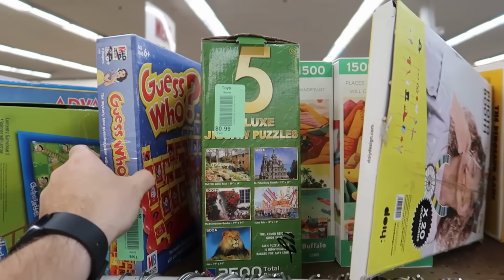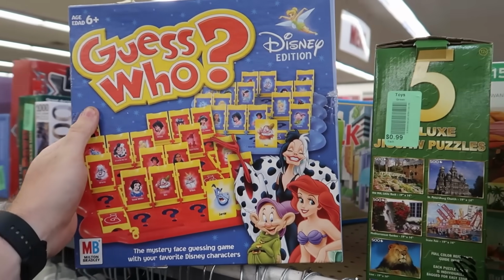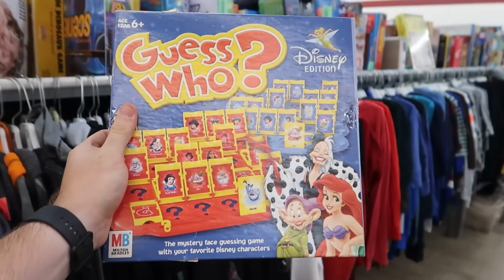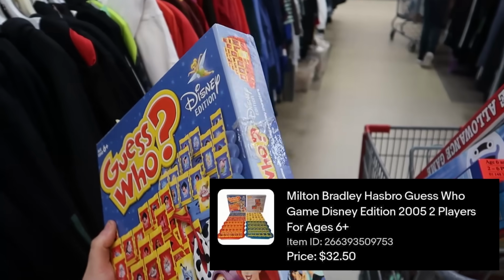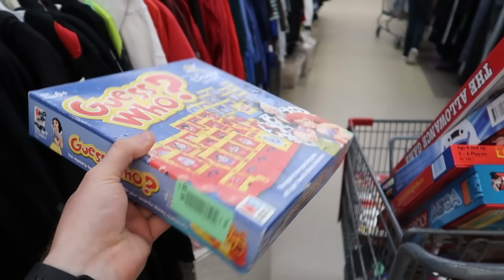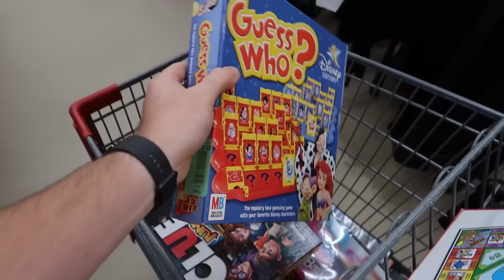Here we go. Guess Who? Disney edition. I love finding crossover games. I actually just sold this on eBay because I don't think there's an Amazon listing. I'll pop my sold listing up here. At least I think it's this exact version. And this one's only 99 cents. I think I sold it for 30. So pretty sweet. We'll definitely snag that.